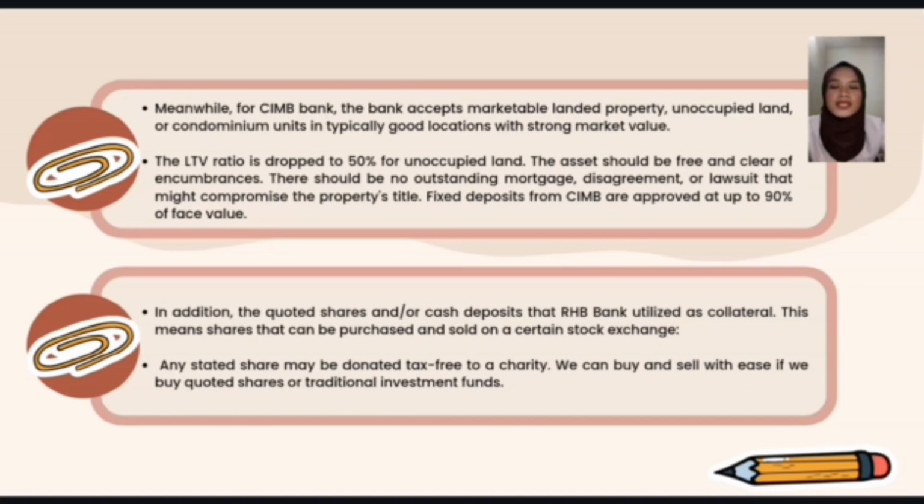Fixed deposit from CIMB are approved at up to 90% of face value. In addition, the quoted share and cash deposit.